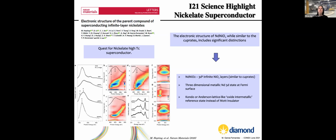And this is very interesting because although there are some similarities to cuprate high-Tc superconductors that we have observed in this electronic structure, there are significant distinctions that should not be overlooked. For instance, neodymium nickel O2 has 3d9 infinite nickel oxide layers, which is very similar to the cuprates. So it's analogous to the case of high-Tc cuprate superconductors. But in this particular case, there's a three-dimensional metallic neodymium 5d state at the Fermi surface, which doesn't exist in the case of the high-Tc cuprates.